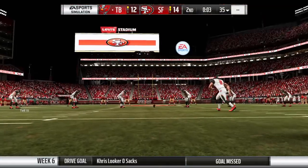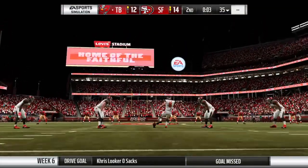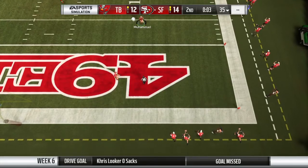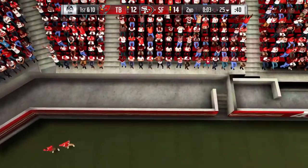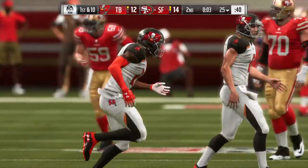So the 3 points here, they're still down, but they put somewhat of a dent into that lead going into the break. Anything helps when you're trying to chip away at a lead, but they do know that they're going to need a little bit better effort in the second half.